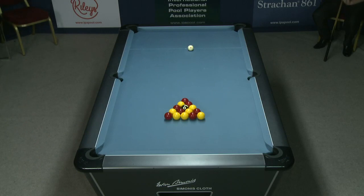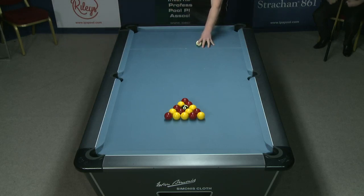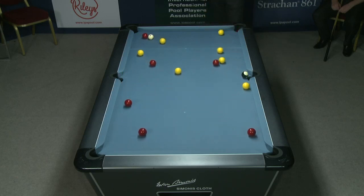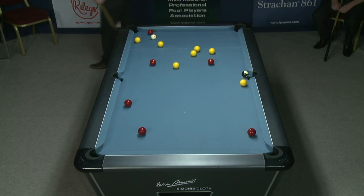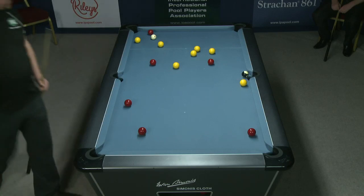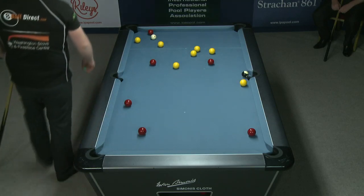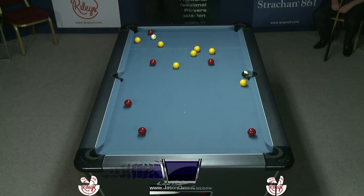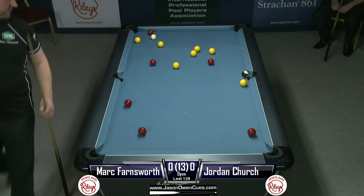Bit early in the morning for predictions, but it's going to be a tight one, I expect. Probably just slightly favour Mark, but Jordan's a capable player, as we know. This year's rising star on the IPA. So a ball down off the break for Mark.